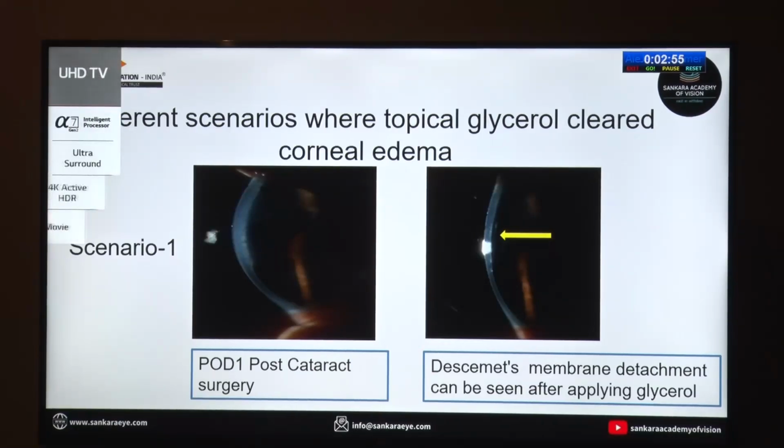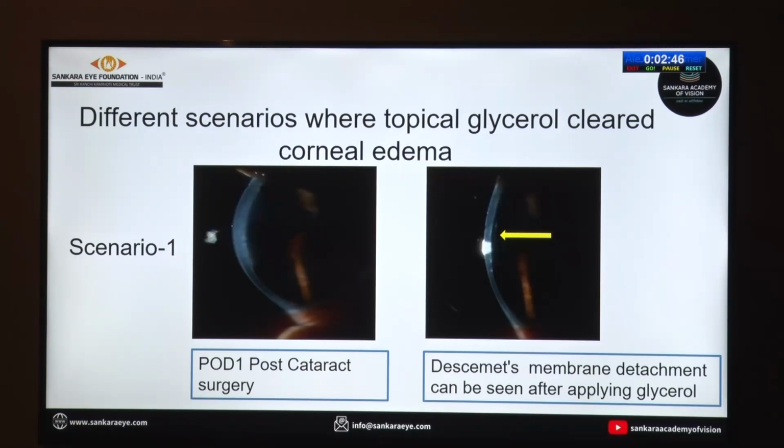So further evaluation of descemet membrane detachment can be done on POD day 1 itself, so that we can quickly manage it with air injection. So further delay of the treatment won't happen.